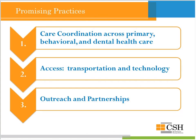Some of the promising practices you're going to hear about today is where there is care coordination across the primary, behavioral, and dental health care, and how rural communities are using both technology and transportation to increase access. And then, of course, our major focus is how do you do outreach, how do you bring people in, and how do you build partnerships.